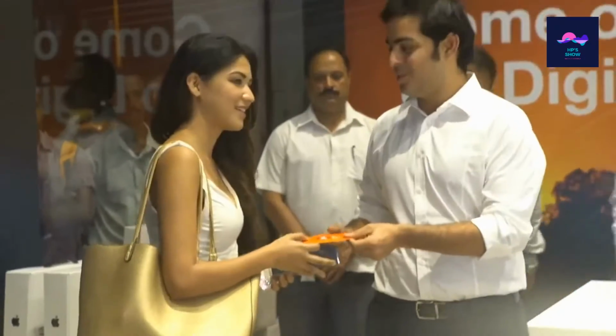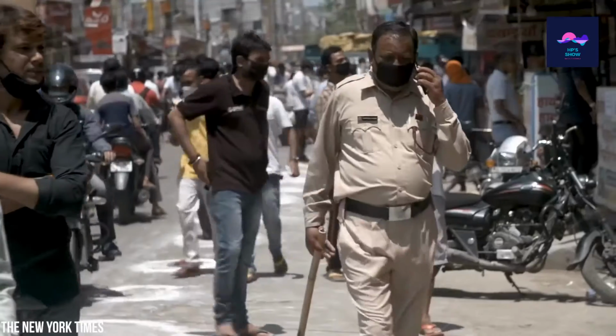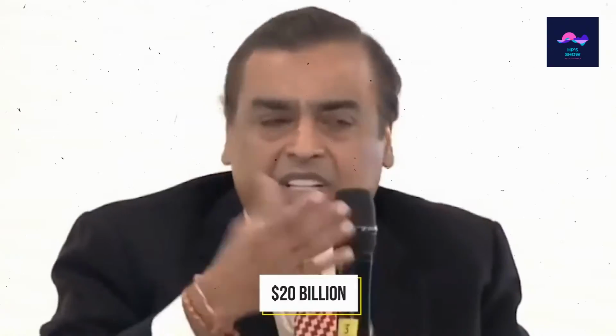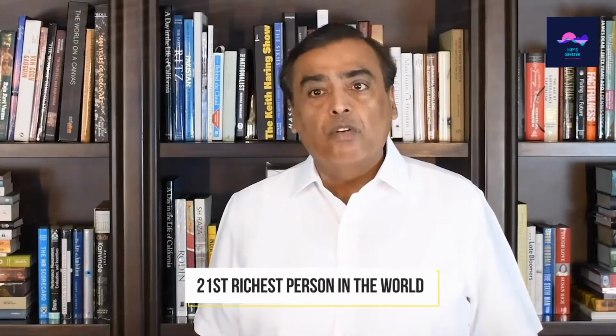In 2016, Reliance sparked a price war in India's hyper-competitive telecom market with the launch of a new 4G phone service. The service is called Jio, and during the pandemic, Ambani raised more than $20 billion selling a third of the company to a string of investors, including companies such as Facebook and Google. As of September 13, 2020, Ambani is listed on Forbes as the 21st richest person in the world.